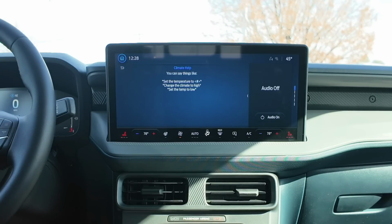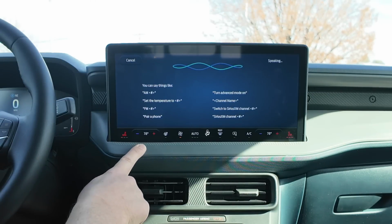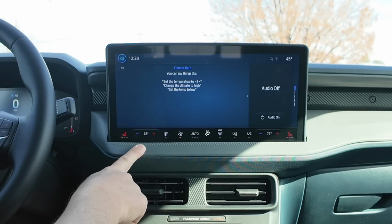Okay, Ford Pass. Set temperature to 78. Setting temperature to 78 degrees. Okay, that didn't help me out because I was already at 78. So let's try this again.